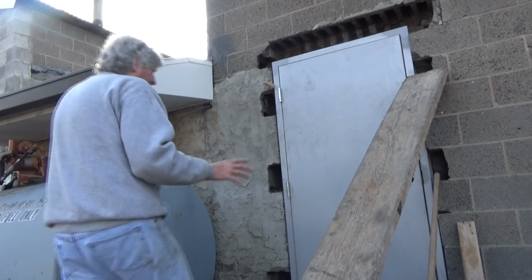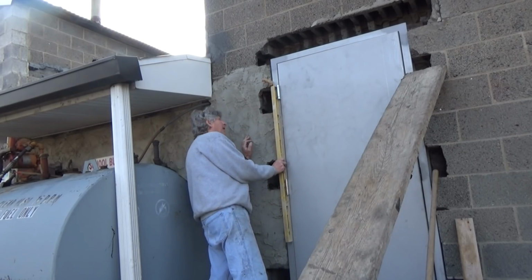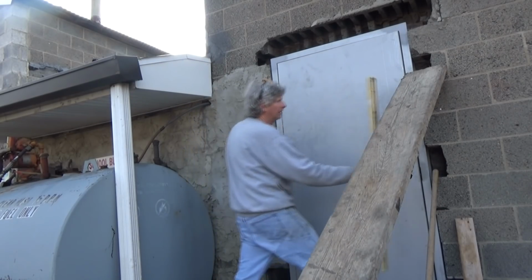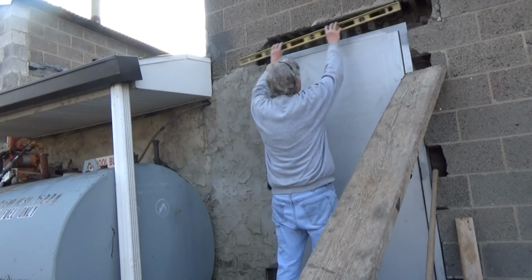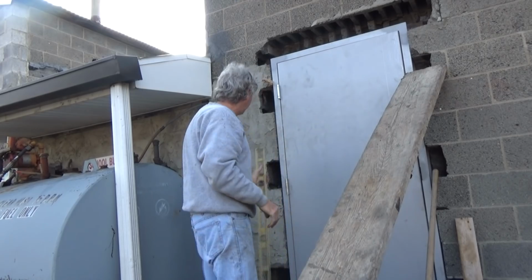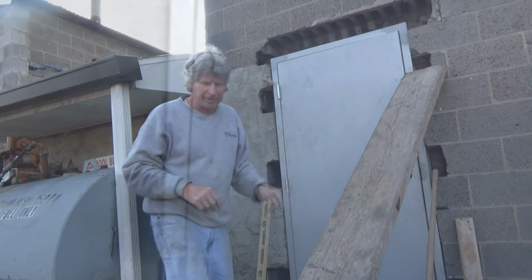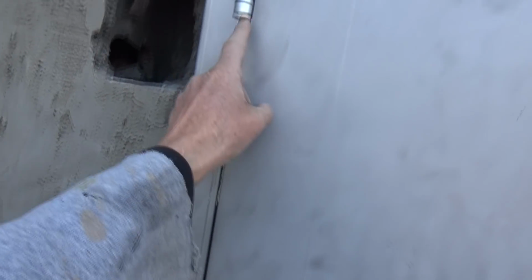Now let's look at what's going on. I got the door in here. This is about as level as I can get it. This side's level. This side's level. That's all well and good. The fact is though, when you put in the door, I'll show you. Put in the door on the outside, you all gotta line up over here and over there and on the inside. And this is the inside.